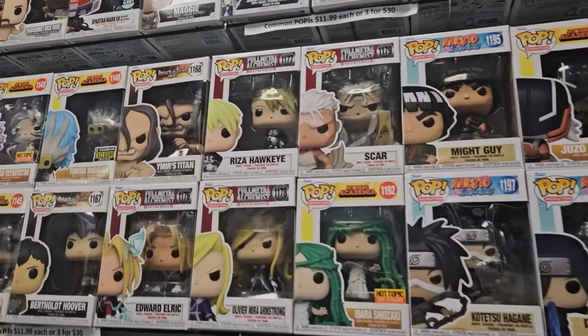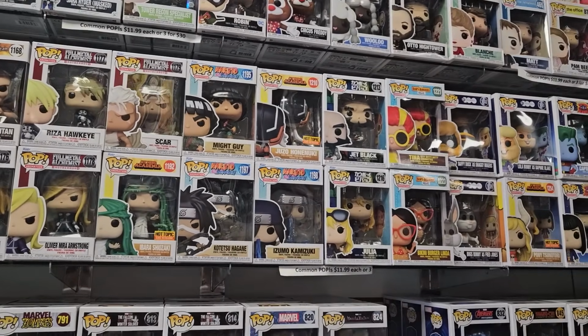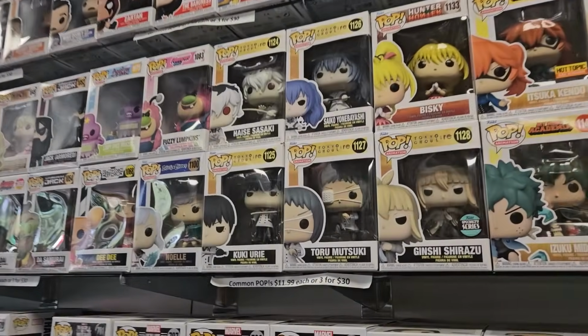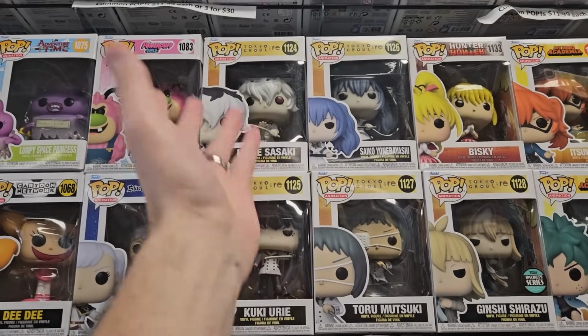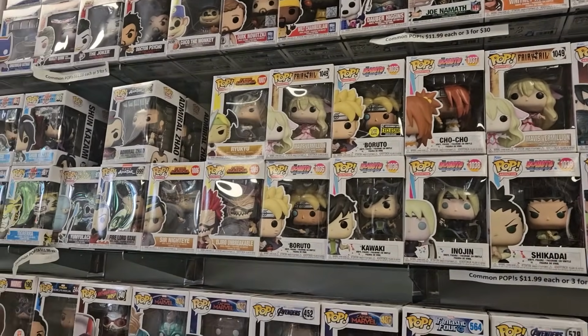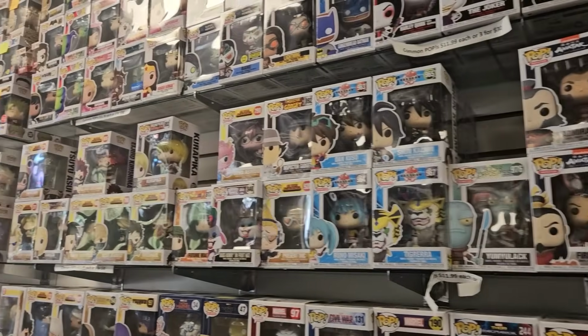More Naruto, Scar, Risa, Juzo, Jet Black from Cowboy Bebop. Lots of My Hero. Toru. We have just a bunch of Tokyo Ghoul Re there. Boruto, Fairy Tail, kind of mixed in. Yeah, just a lot of the older stuff I'm seeing.